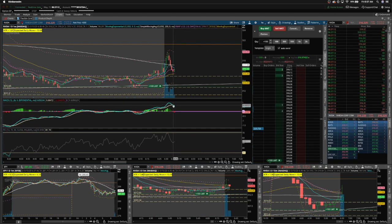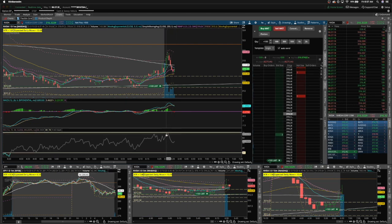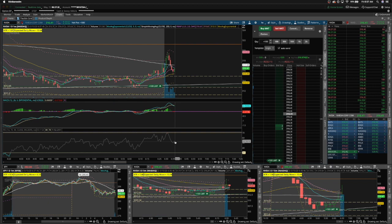This is starting to chop, but I like it. It gave the RSI room to breathe. Right, we're starting to peak past this overbought area. So now that we chilled out a little bit, we can go and take off again.